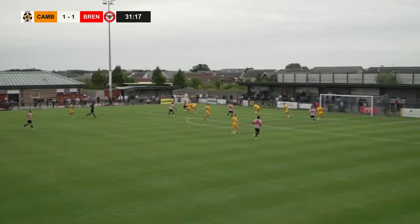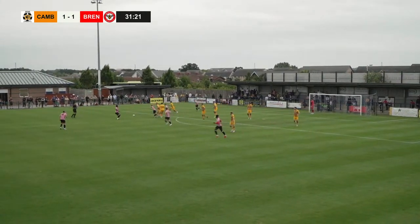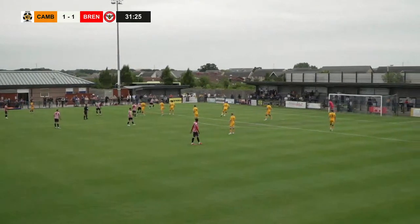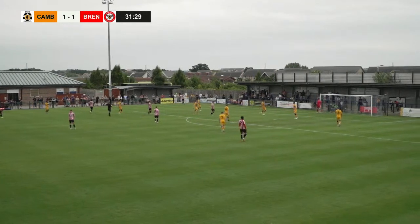Nathan Young-Coombes looks to get at George Williams. He's broken into the box here. Oh no, he looked to pull it back from Maghoma, but the pass just wasn't quite there. It looks like Knibbs got in the way. Nathan Young-Coombes has managed to get the ball back. He's shot from distance, but it's a really good block there, and it looks like Brentford will have a corner here.